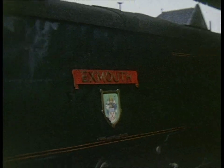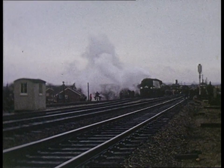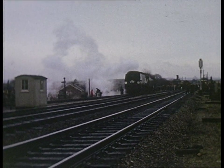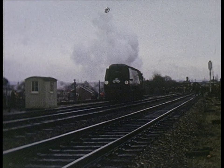On a gloomy day, 5.5 years later, on the 12th of December 1965, West Country Pacific number 34015 Exmouth runs light engine through Cholsey and Moulsford. The Wallingford branch had remained open for freight traffic to the Associated British Malt Silos after the passenger traffic had finished, so it had become a focus for rail tour operators.